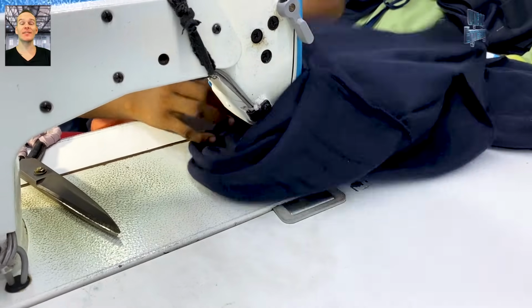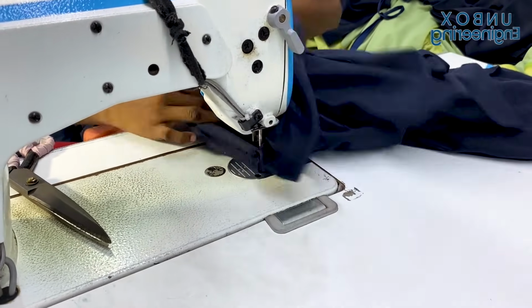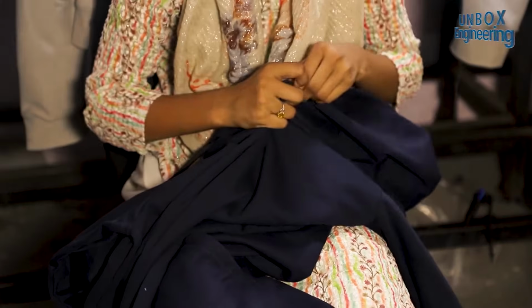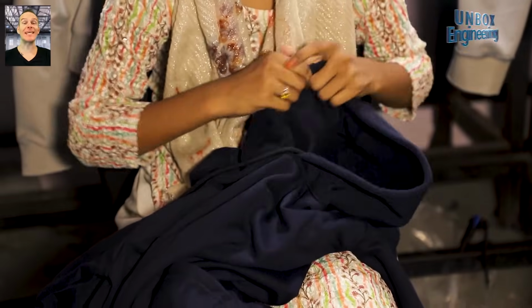Then stitching is done on the cap to make the hoodie here. After a while, the draw cord is manually applied in the hoodie cap.